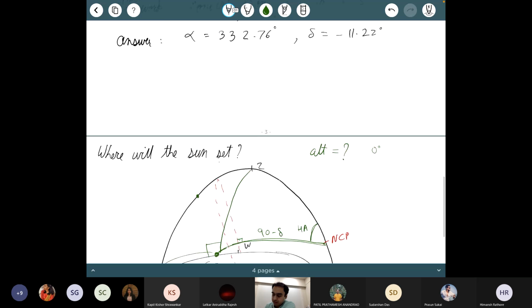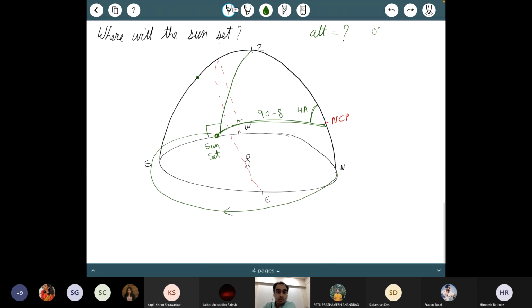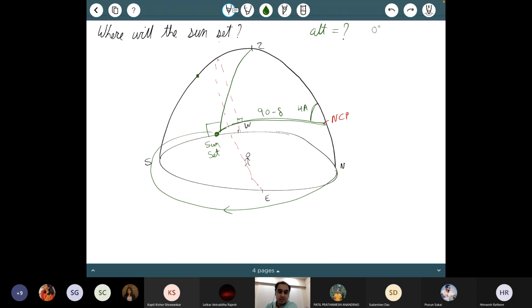Remember that the declination over here is negative. So 90 minus declination is actually going to be a positive number greater than 90, which is what you see from the image as well. The equator, which is that dashed red line, is at 90 degrees from the north celestial pole. The sun is below that, so this angle is actually going to be greater than 90. Okay, so we have that angle. This is the angle which we don't care about usually, so we can ignore that. What about this angle?